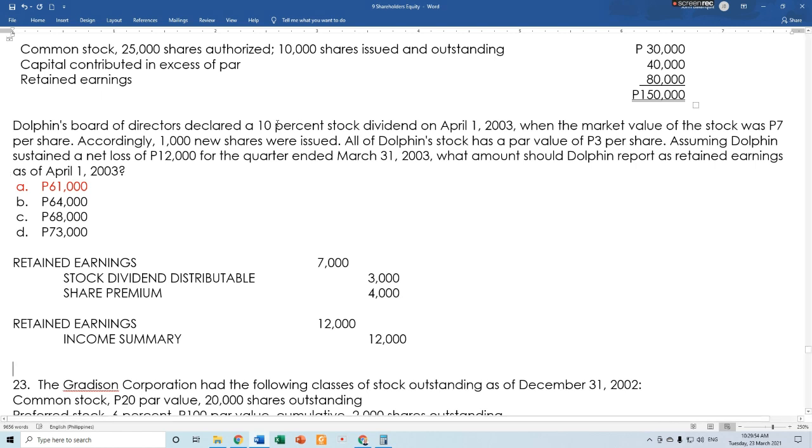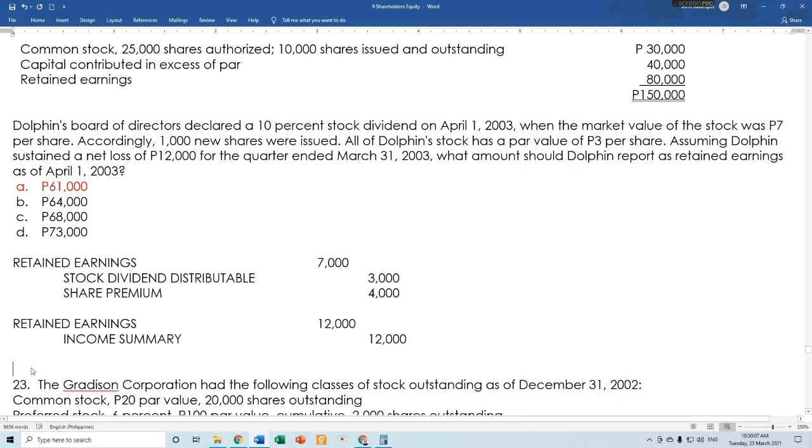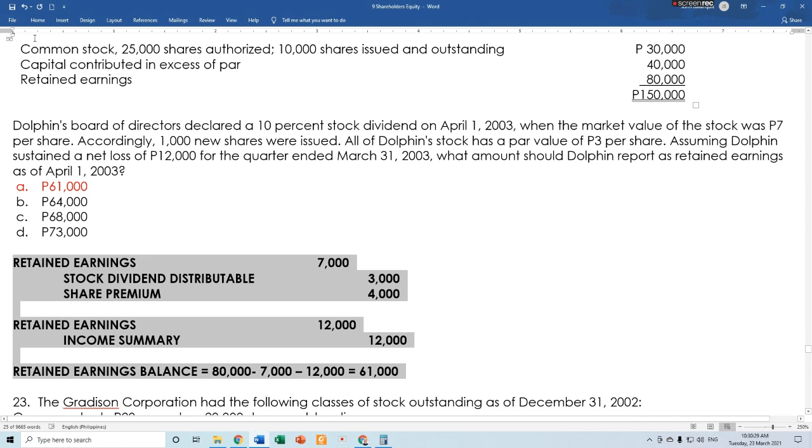Okay, so from there, if your initial balance was 80,000, pagkatapos nagbawas tayo ng 7,000 for the dividends at saka 12,000 for the loss, ang may iwan 61,000 na lang. So retained earnings balance is equal to 80,000 minus 7,000 minus 12,000. Okay, so that's 61,000. Okay, so yun yung sagot natin sa problem na yun.